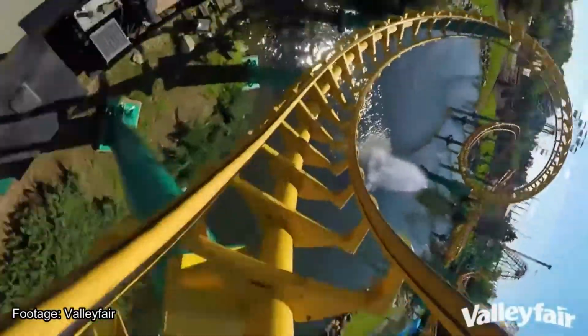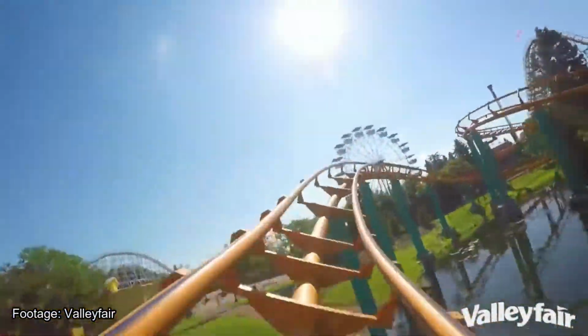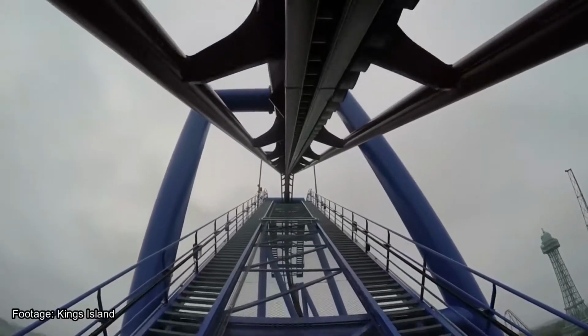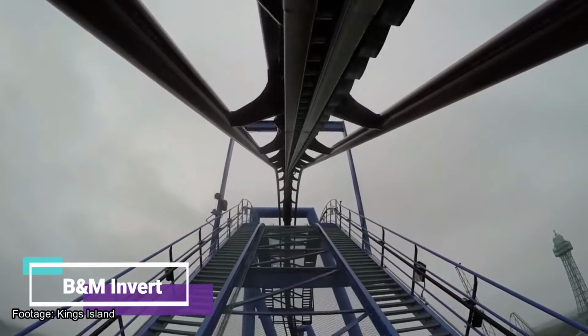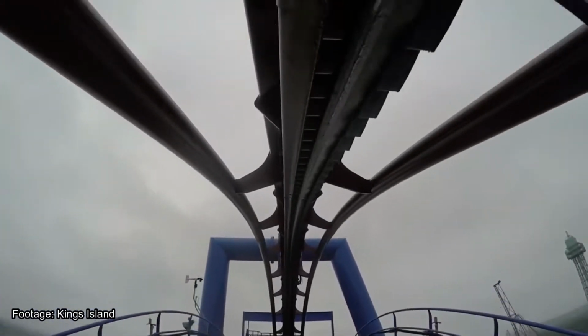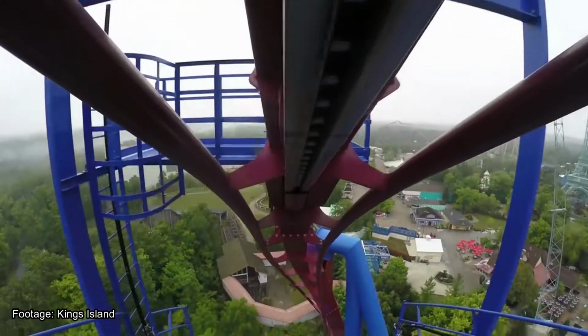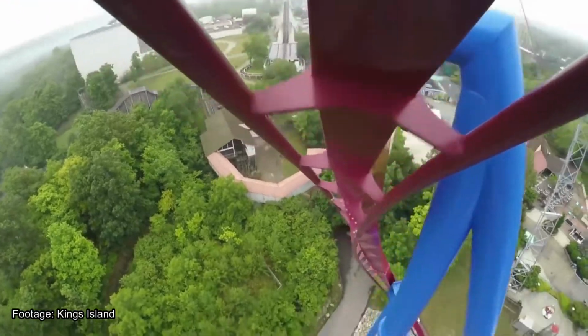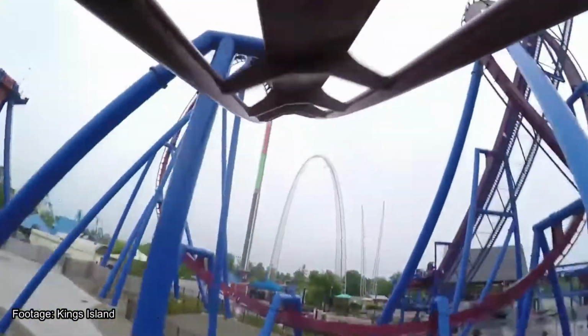So, what kind of coaster will this new roller coaster be? Well, it's going to be a B&M invert. Okay, I get it. This one might be a little bit spendy, but considering that Valleyfair has gone 15 years without a new roller coaster, I think I can splurge a little bit here. This B&M invert will not be the tallest or fastest of its kind. It's basically going to be a diet version of Banshee.